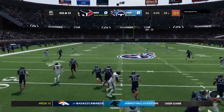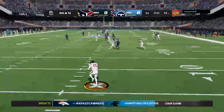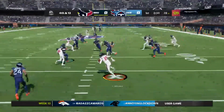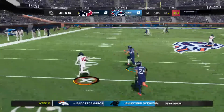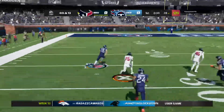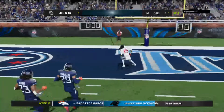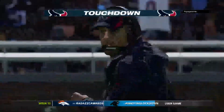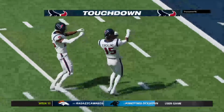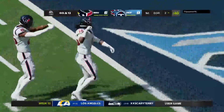And he gets this away, and look at this. This is a good one. He'll return it from the 6. Touchdown, Houston. That, folks, is a 94-yard punt return. And the Texans have taken the early lead.